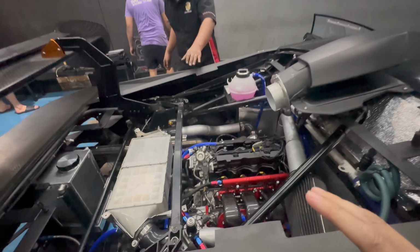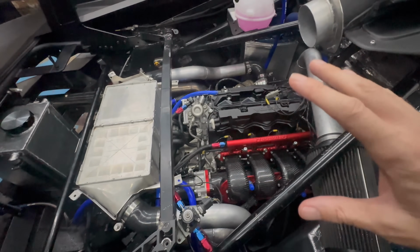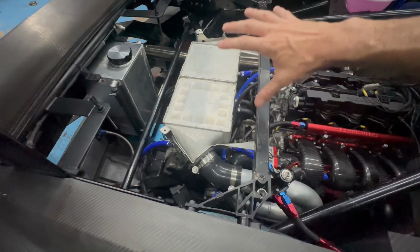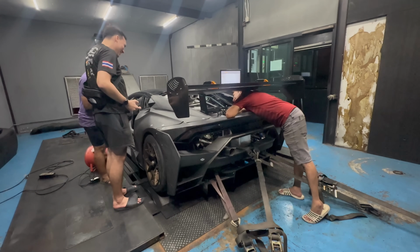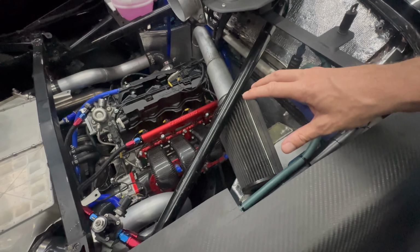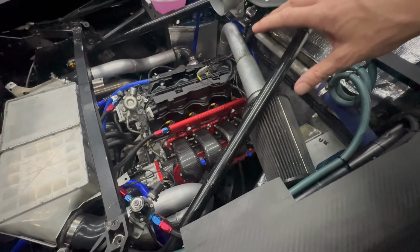But I want to have a quick look at this engine and just talk you through it, because they've done a few changes since last time. You can see they've got a liquid intercooler very neatly plumbed in, a new tank on the back there as well, and it also looks like the air filter and the inlet has also been changed a bit.